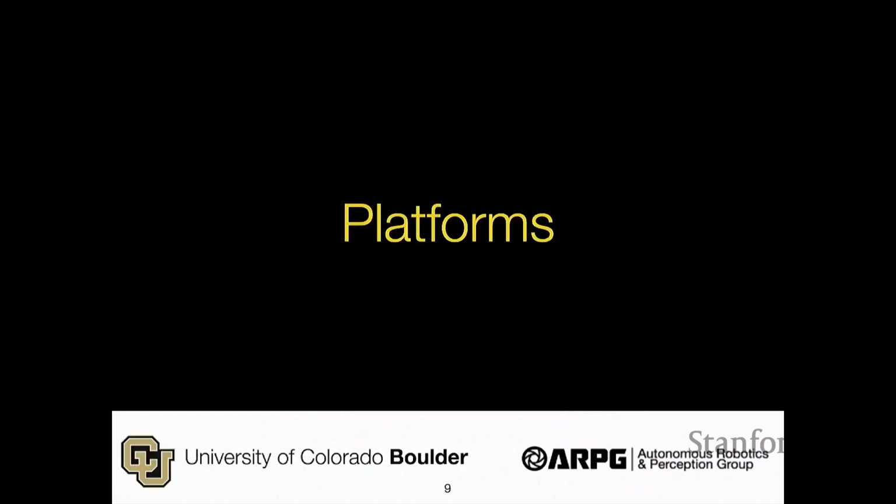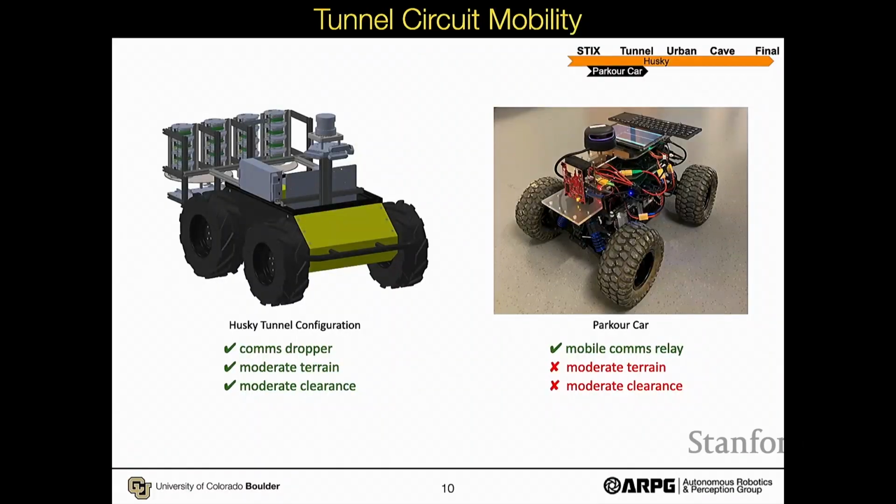OK, so let's jump into platforms to talk about our evolution of platform decisions, which I think is a nice microcosm for how these challenges work and, in some sense, how we might think about deploying robotic solutions into the wild. So when one ends up with a research project like this, one typically is faced with a decision about how to start and what is the easiest thing to start with. Mostly the platforms you have sitting around the lab, am I right?